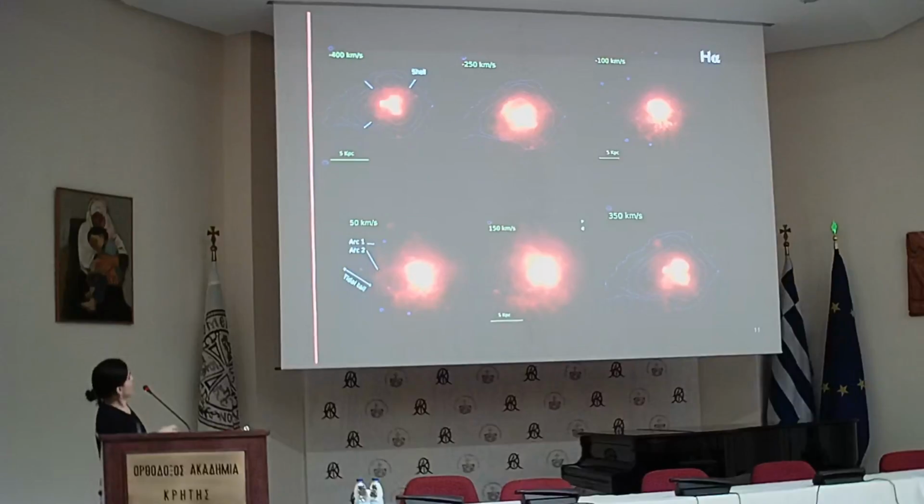Continuing at central velocities, we see the largest structure in the galaxy. Here there is an arc, and here there is probably a tidal tail. The arcs are probably shaped by a previous generation of massive stars, or they are shaped, like the tidal tail, by the dynamic of the merger. At positive velocities, there is more clumping. There are also filaments towards here, the north.